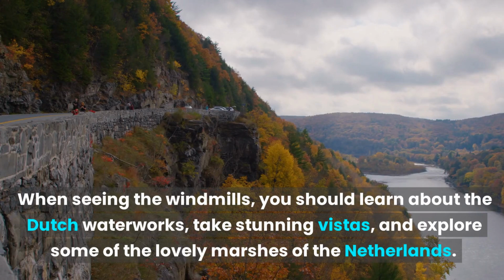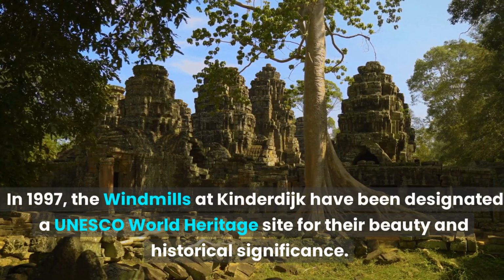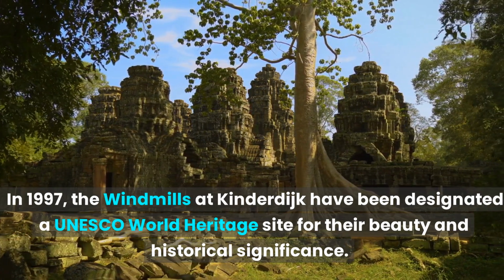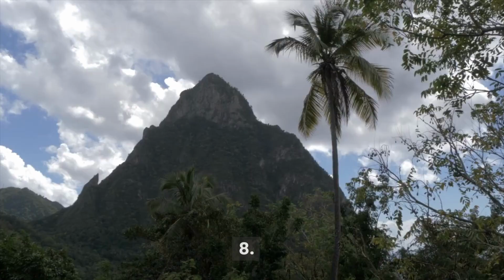When seeing the windmills, you should learn about the Dutch waterworks, take stunning vistas, and explore some of the lovely marshes of the Netherlands. In 1997, the windmills at Kinderdijk were designated a UNESCO World Heritage Site for their beauty and historical significance.